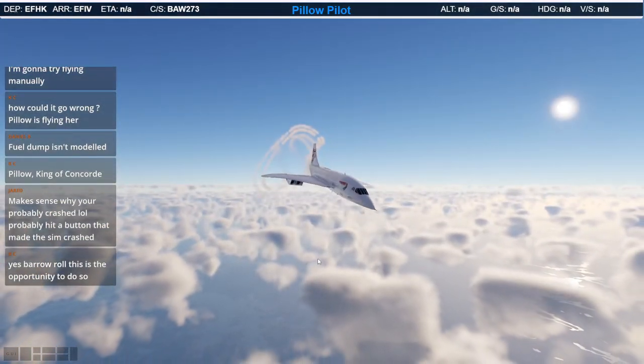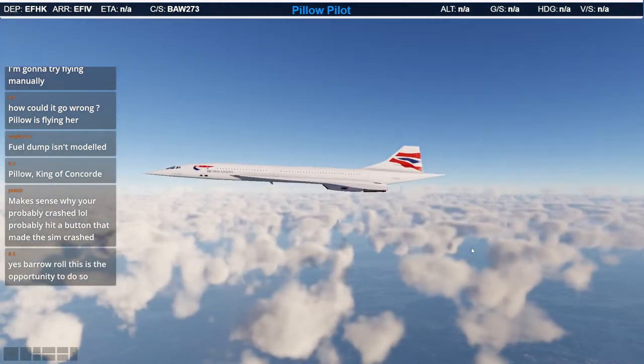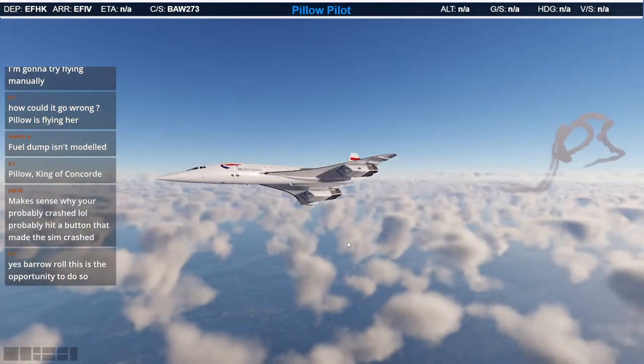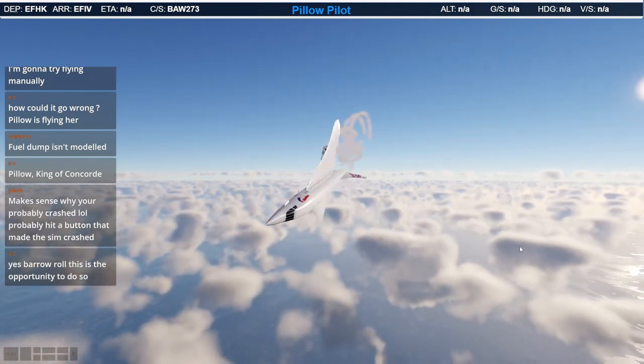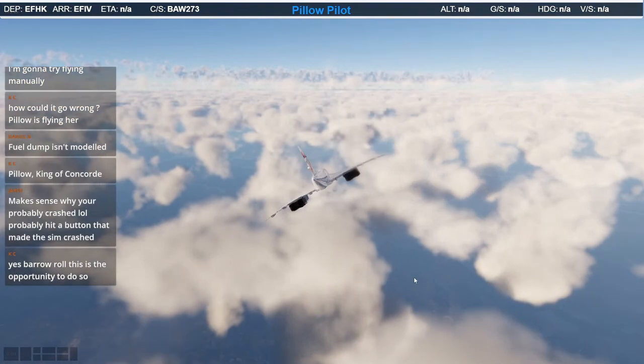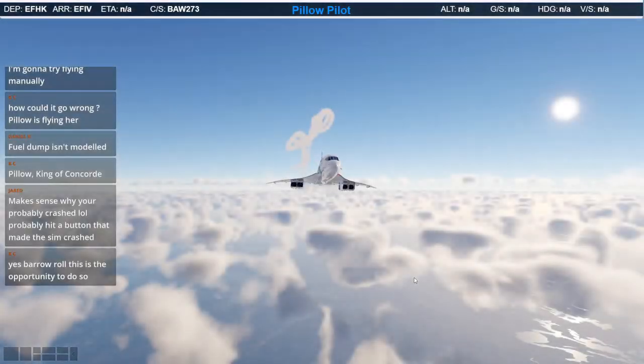Oh god, that was not a particularly clean barrel roll when you look at the vapor trail. That was not very clean. Let's try that again. It's like a more spiraled out round. That's not my finest work. Let's not look at that. Let's just forget that ever happened.